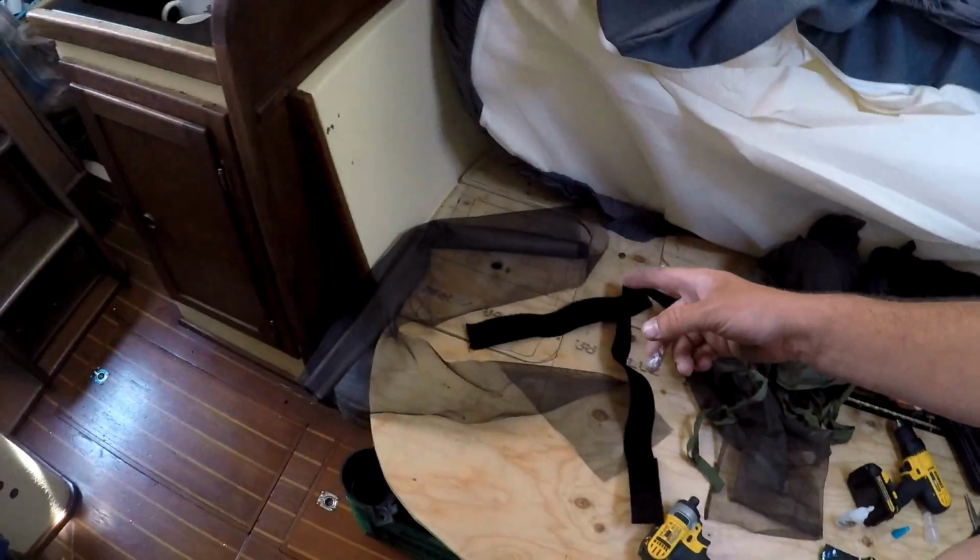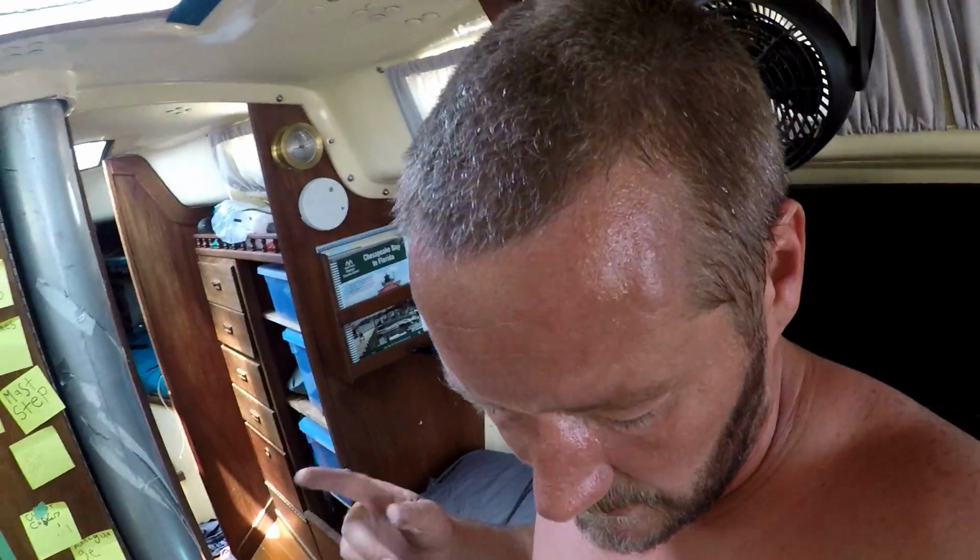And then I got a bunch of screen. So I'm going to have to measure this and cut it and make some screen that fits in there because I don't know where the old one went. And then I'm going to use Candace's sewing machine to sew some Velcro on the screen with some sort of a backing. Hopefully she's got some scrap fabric in there. Boat life.